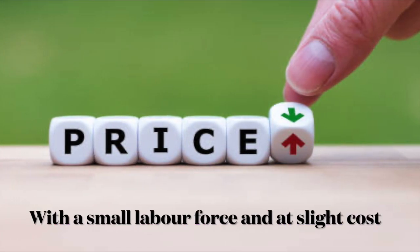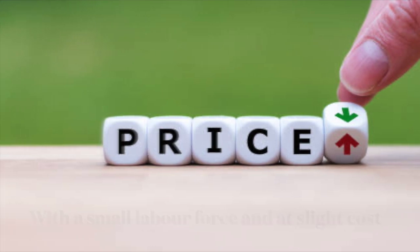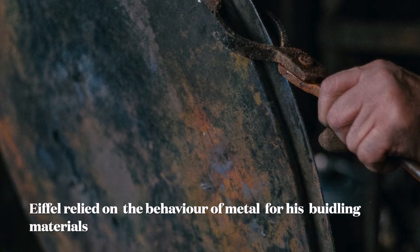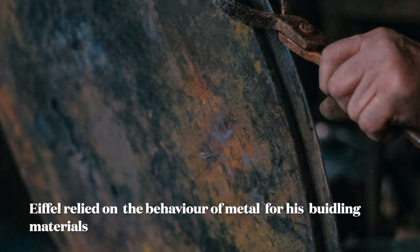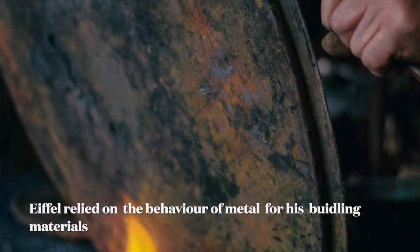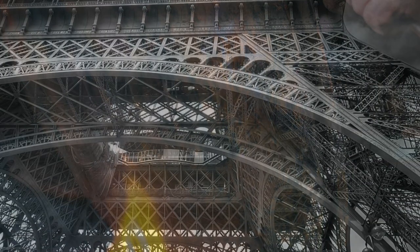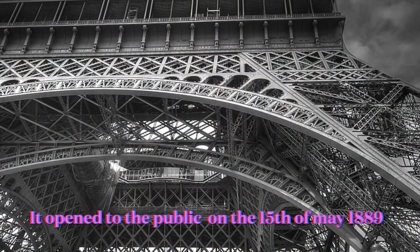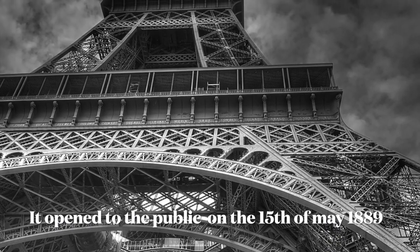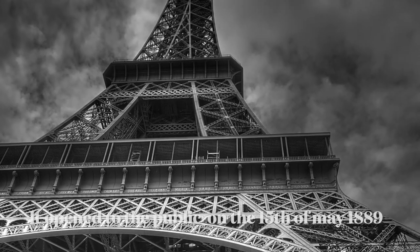1889. With a small labor force and at slight cost, making use of his advanced knowledge of the behavior of metal arch and metal truss forms under loading, Eiffel designed a light, airy but strong structure that presaged a revolution in civil engineering and architectural design. And after it opened to the public on the 15th of May 1889, it ultimately vindicated itself aesthetically.